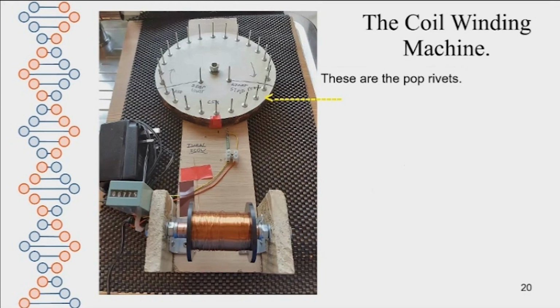This is actually my coil winder that I built, which is based on the Polish gentleman Chris. And this is a picture of the one. Some of you might realise there's a post office counter in the corner there. I've got a reed switch and a magnet, and I can wind and count how many turns I have. So that was the inspiration from Chris, the Polish guy.